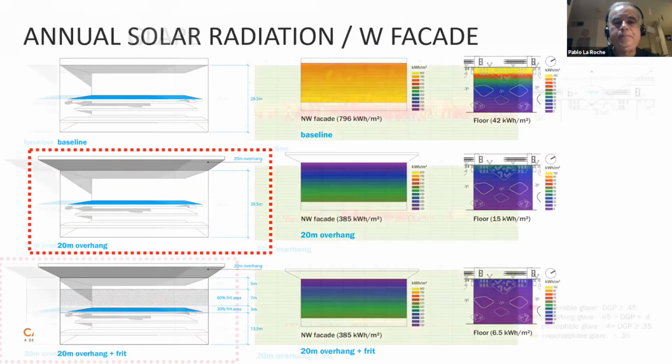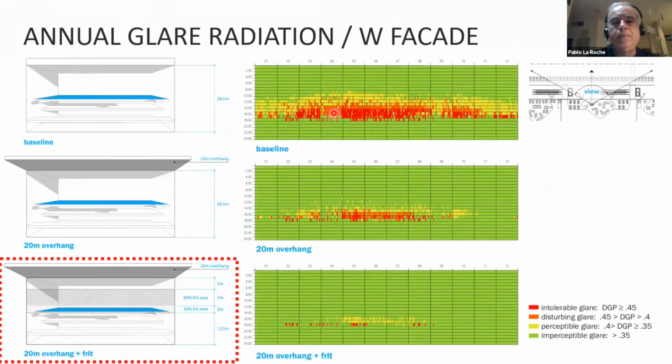Then we added frit. When we study glare, this glare study is showing you a person sitting in the waiting area, looking outside towards the west, looking at his plane to see if it arrived or not. And then if we have no shading, we have quite significant glare. When we add the overhang, we're reducing the glare. And if we add some frit on the glass, we're almost completely reducing the glare effects for a couple of hours in the late afternoon.